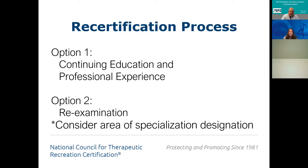So option 1, continuing education, what we're looking for is 50 hours of continuing education and 480 hours of work experience. And as I spent some time on it before, the continuing education, we want to make sure that those 50 hours relates directly to the knowledge areas of the job analysis report. The professional experience, we want to make sure that you have 480 hours of work that relates directly to the job task areas. And so those 2 components within the job analysis report are the areas that not only new applicants are going to be reviewing, but you as a CTRS will be required to review as well. And so you're going to choose which option is best for you.